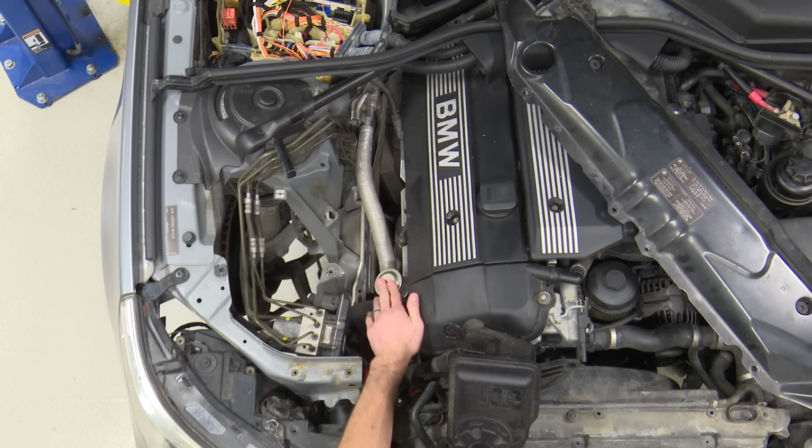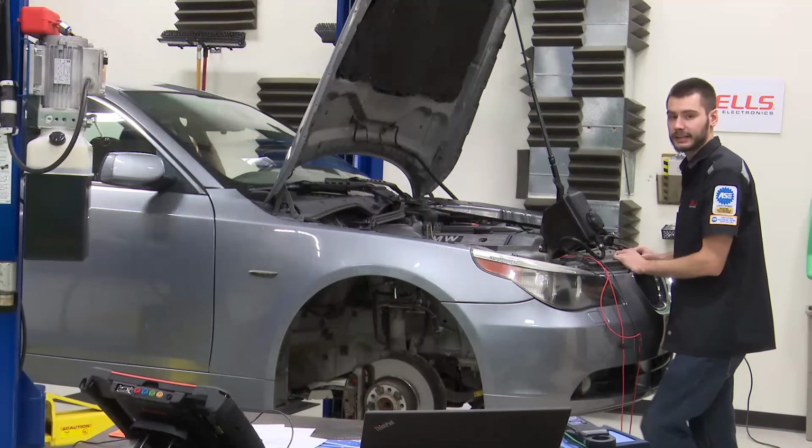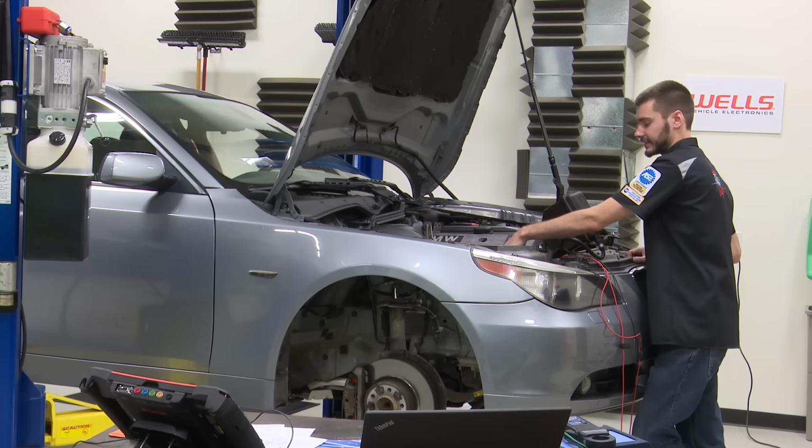This does not have a vacuum hose going to it. This does not have power and ground going to it like a solenoid. This is completely mechanically controlled by pressure. Now, I tested out a new one. It does open at roughly 2.5 to 3 psi of pressure.